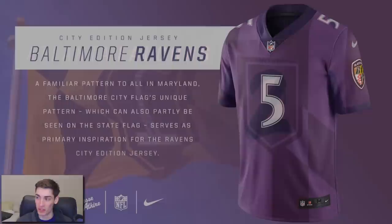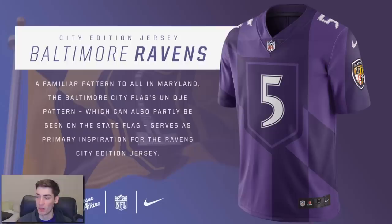Baltimore Ravens, a familiar pattern to all in Maryland. The Baltimore City flag's unique pattern, which can also partly be seen on the state flag, serves as primary inspiration for the Ravens City Edition jersey. Of course, we see the checkering familiar with the corner of the logo here on the Maryland state flag. I very much like this. I think this looks awesome. The purple is accented really, really well with the dark and then the lighter purple. I think the font is what they currently have rocking. It looks very similar to what they have already, but definitely a big fan of this. I like it a lot.